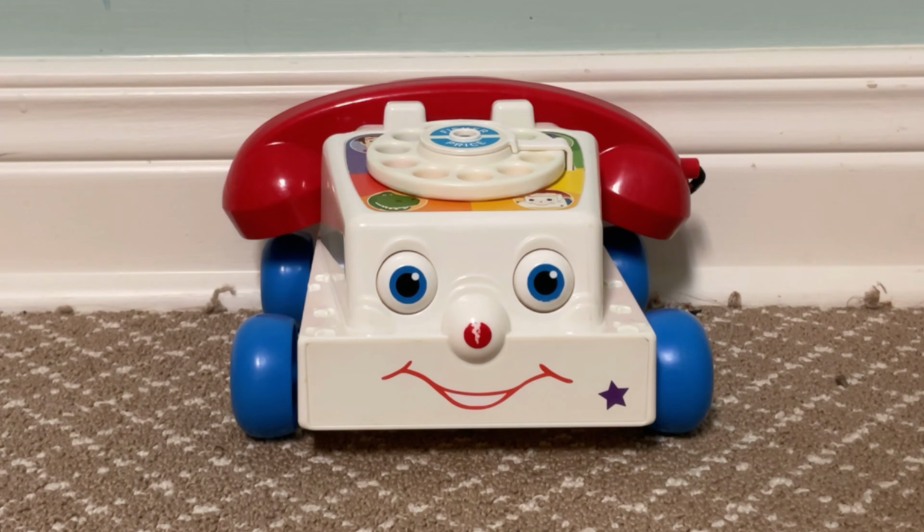So those are all the phrases that it says. The box says it has 21 phrases. Each character has 5 phrases. So if you dial Woody, Buzz, Rex, or the Chatter Telephone, each character has 5 different phrases that they'll say. So altogether, 20 different character phrases total. It has 2 different phrases if you roll it, like whispering psst, and also telling you it's got some information to pick up the receiver. So altogether, it has 22 phrases total.